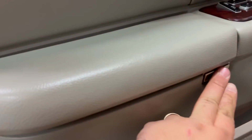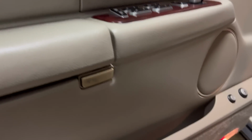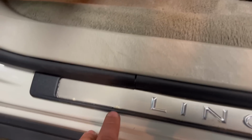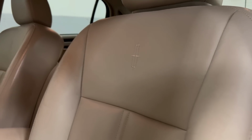You can see you pop these guys open, the little cubby holes, heated front seats, memory seats, power windows, locks, etc. You get a little map pocket cubby there. All the carpeting is in nice shape, jams nice and clean. Even this is in pretty good shape, a few little small spots. Leather, nice and soft. Has the Lincoln insignia on the back of the seat. Is that focusing? There we go.